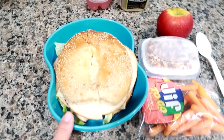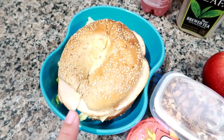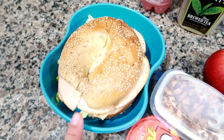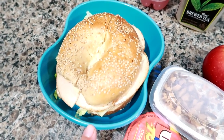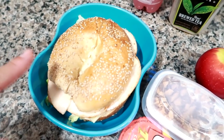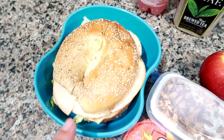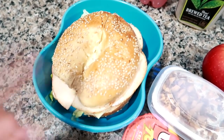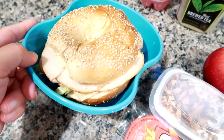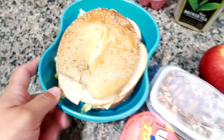For his sandwich here, my parents went to Long Island and New York City and brought back some bagels, which I froze, so I've been just taking out what I need to thaw it out. So this is a sesame bagel from the city. It's got some mayo, some buffalo chicken, some Swiss cheese, and some crisp iceberg lettuce.